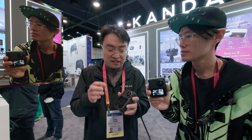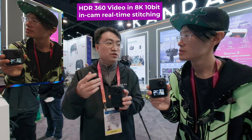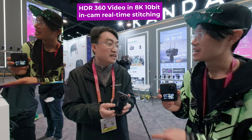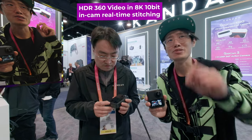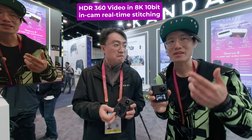And this one is with the quad bayer sensor, so we will have HDR in 8K. It records in 10-bit as well. So 8K, 10-bit, HDR, and 30 frames per second. So it's the highest spec consumer camera.